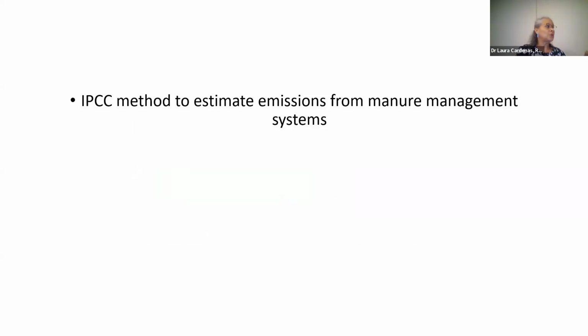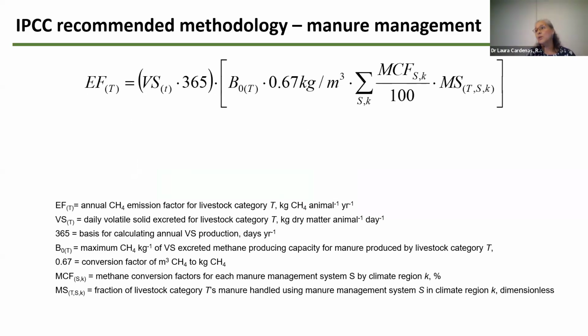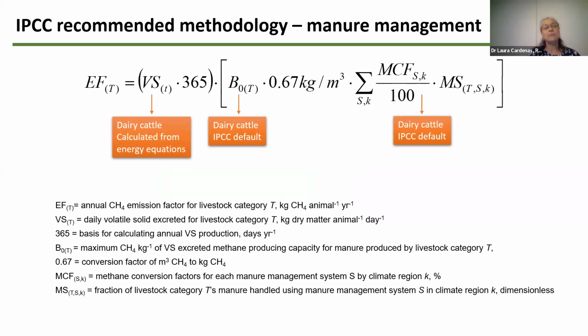So I will now go to explain a little bit about the IPCC methodology. And this is the equation you find in the guidelines. And I won't describe the parameters, but the main parameters are the volatile solids, the B naught, and the methane conversion factor. So the B naught is the potential of a manure to produce methane. So that is in the best optimum condition, how much methane the manure can produce. The methane conversion factor is the actual realization of that potential. So depending on various factors, how much methane is in reality going to be produced.